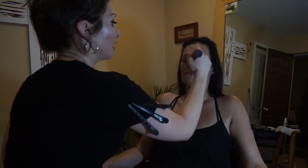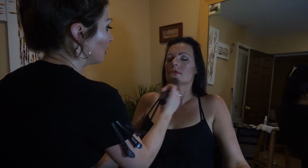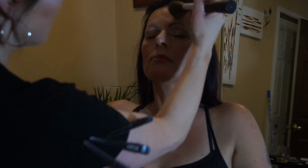And then last but not least, a setting powder. I'm just using a translucent powder. You want to use a big fluffy brush because you don't want to over apply. It's a light dust. Tap your powder there and just really lightly go ahead and set the makeup so that we have a look that's going to last all day.